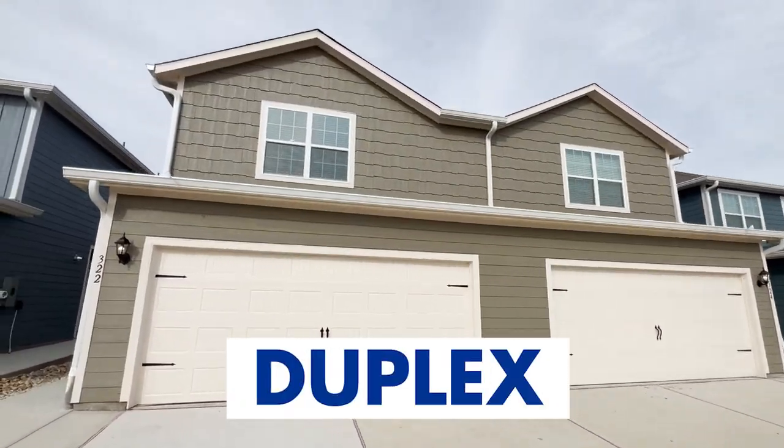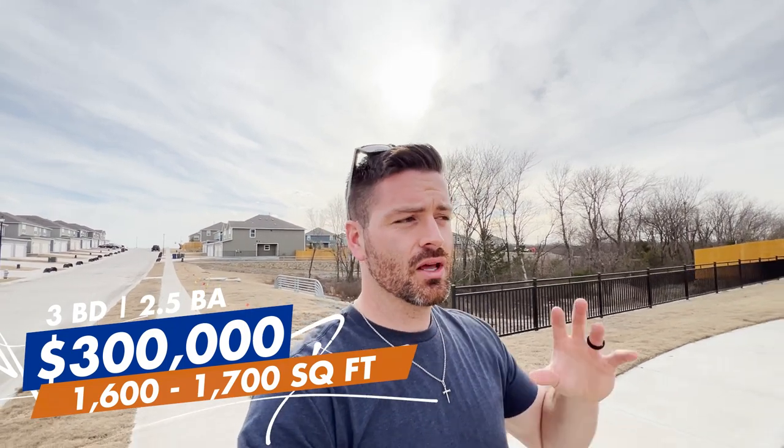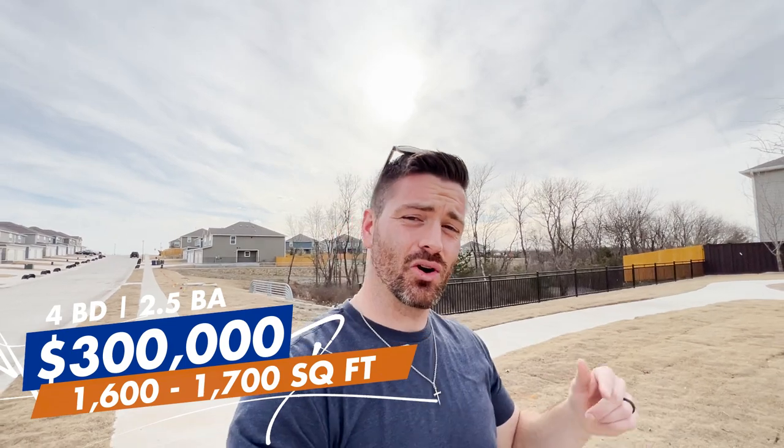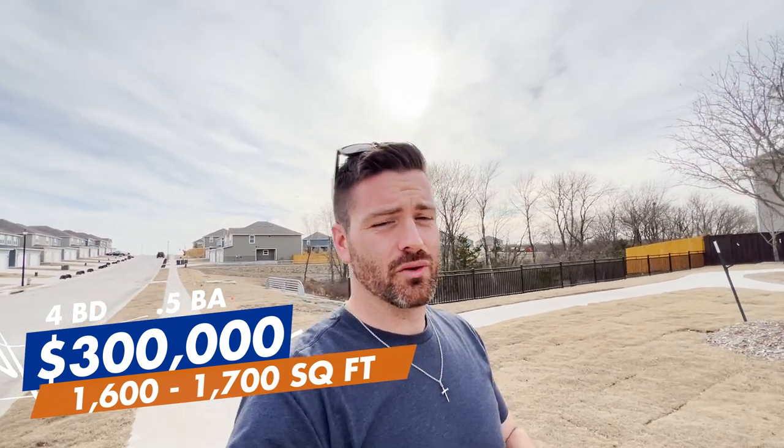There's multiple townhomes, four to be exact, to choose from in this particular community. They're ranging anywhere from around 1600 square feet to just over 1700. Three bed, 2.5 bath to 4 bed, 2.5 bath, and they start under 300,000. So if you're looking for a place to park your money and make an incredible rental, or looking for an affordable place to live here in Princeton, Texas or Collin County, this might be the spot for you. So make sure you stick around because we're getting after it right now.